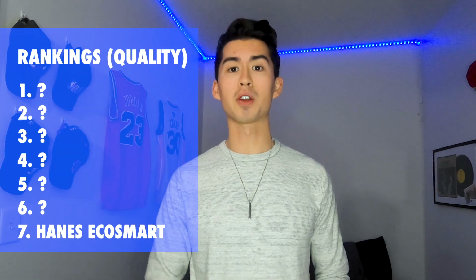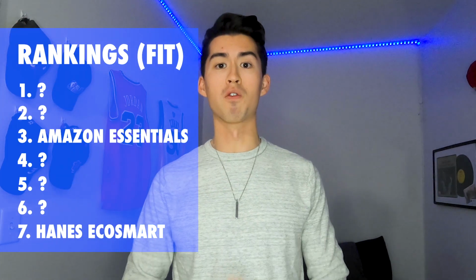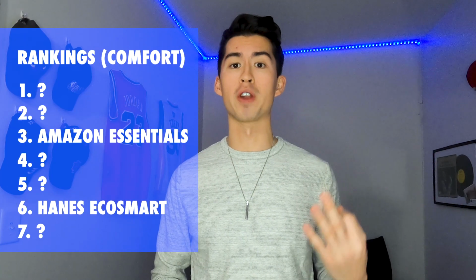So for quality, I'm gonna rank them 4th out of 7, which is actually really good for a $15 pair of pants. For fit, these are actually tapered pretty well, so if you have legs that are on the skinnier to normal end, then I think these pants would be perfect for you. If you have thicker thighs and legs, then I would just recommend buying a size up. For fit, these rank 3rd overall in my opinion. For comfort, again, these are pretty soft and thick for a $15 pair of pants, so I'm gonna have to rank these 3rd out of the 7.